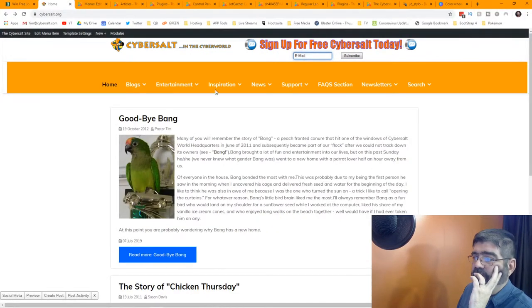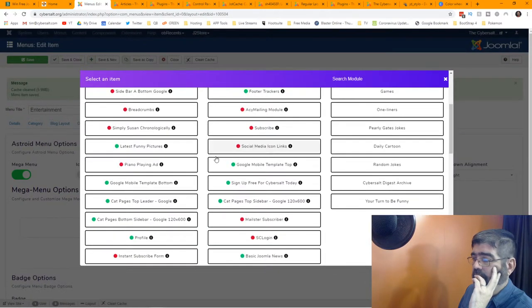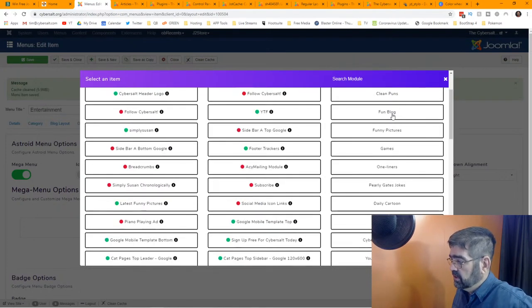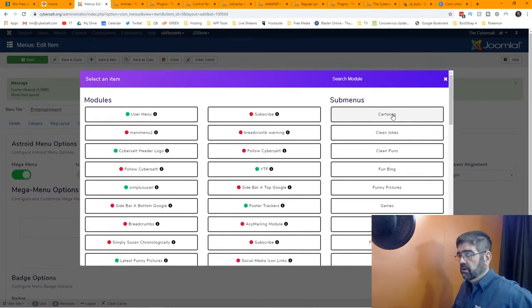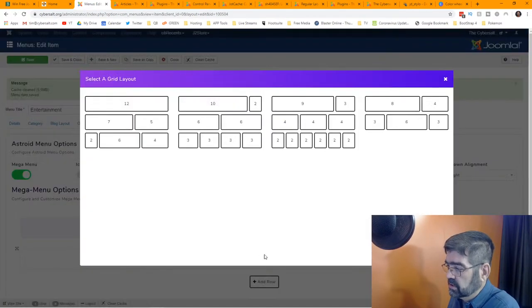All right, let's see how this works here. We'll add. Oh, add submenus. Okay, here we go. Modules and submenus. Okay, we're going to add cartoons. Well, here they all are. Oh, that's handy. I thought I had to go and find these, but actually they're listed according to what's in here. Oh, that's not so bad. So let's put cartoons, clean jokes.